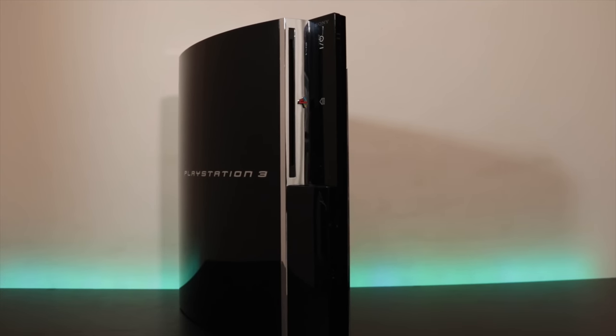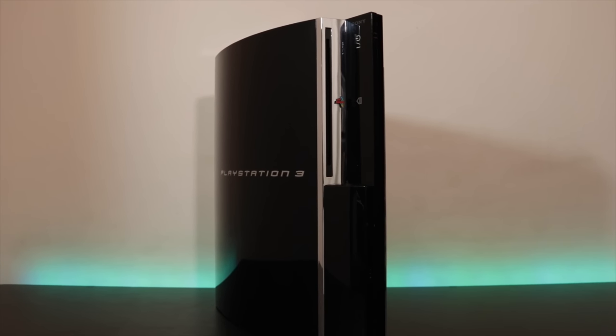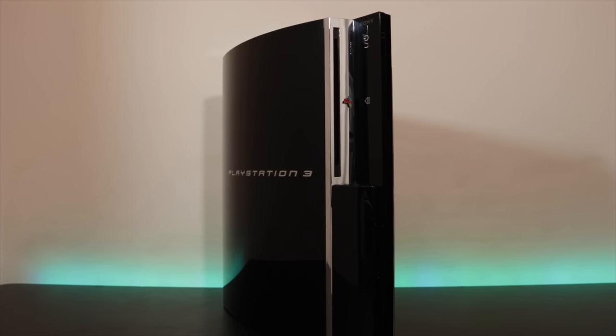So that is also a very good combo, but if you're into the console space but you don't want to have all these machines plugged in, don't want that CRT taking up space or whatever, right? This is, I think, a very good setup that can't be matched.